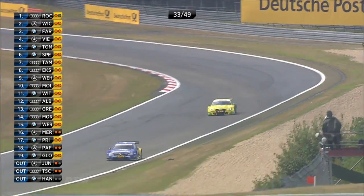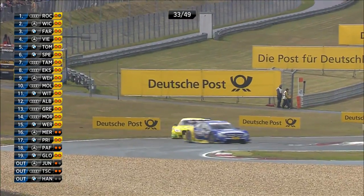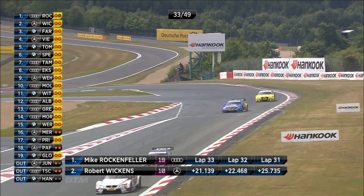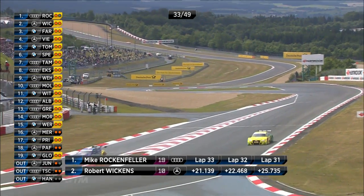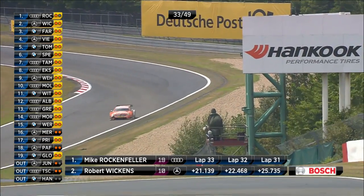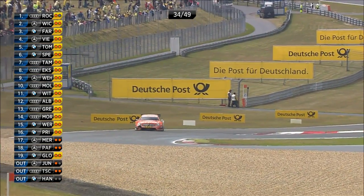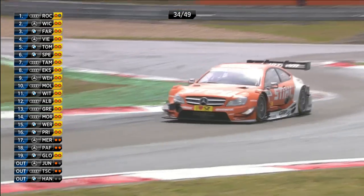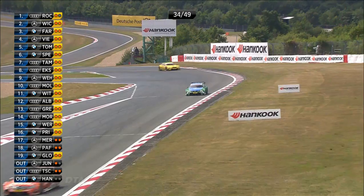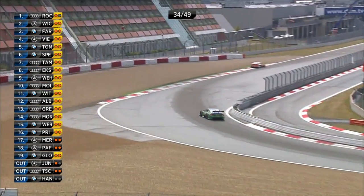Now, just back to what I was saying, there is Rocky, whose gap now to Wickens in second place is 21.1. So Wickens has just been closing on Rocky, and this is looking very, very good for Rob Wickens. He was briefly the winner of the Nürburgring race until that decision was overturned by the DMSB motorsport authorities in Germany after the Ekstrom disqualification. But now this is looking so good for Rob Wickens. There's no way that Rocky can get in and out in 21 seconds and stay in front of Wickens, but where's he going to come out relative to the others?